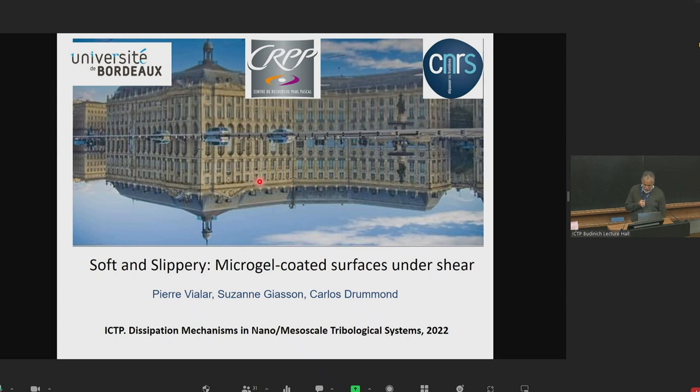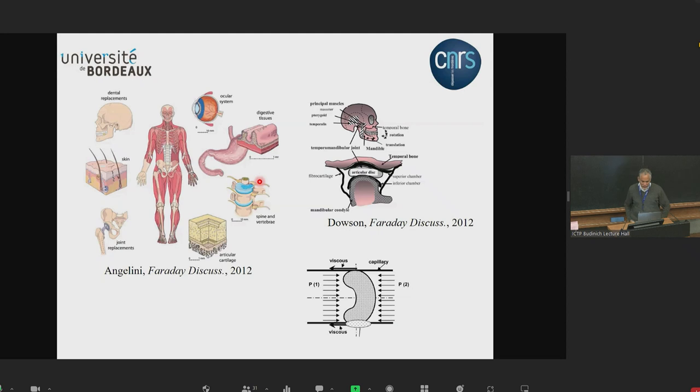To talk about this, we have been investigating some microgels. Imagine little balls of a few hundred nanometers that you can put on surfaces and try to deform.